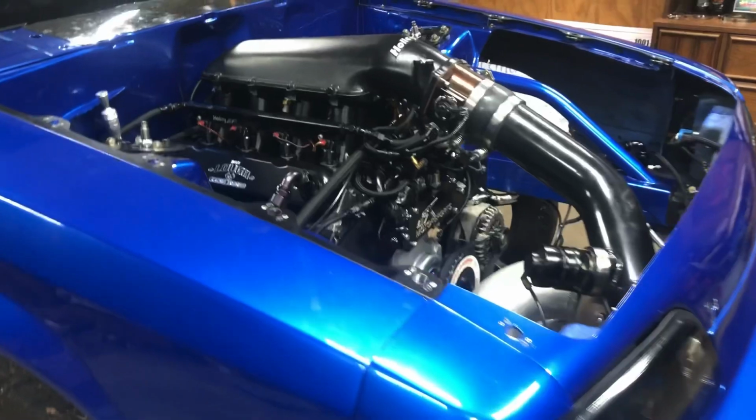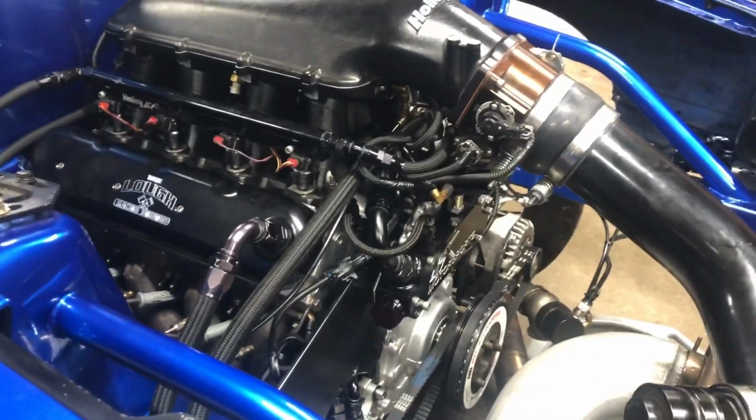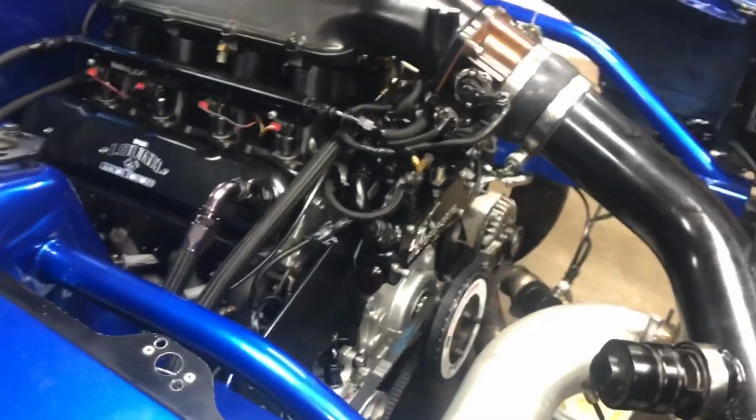So we did swap to the remote mount filter. So what I'll do is I'm going to show you the layout of that and what we got going on with it. Quick rundown here in the engine bay. Michael Racing Engines powered. This one is a Dart LS Next block.